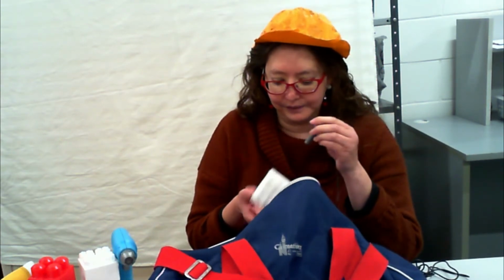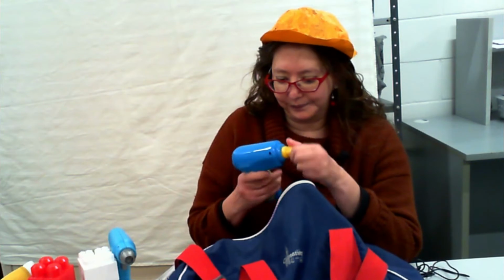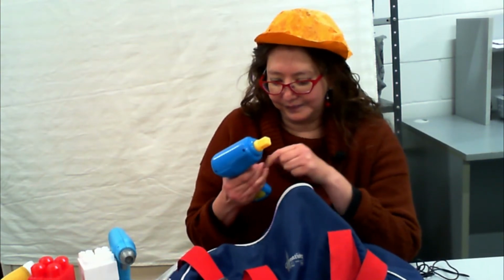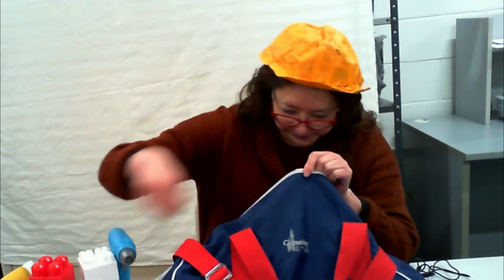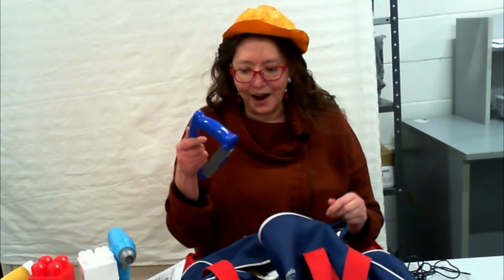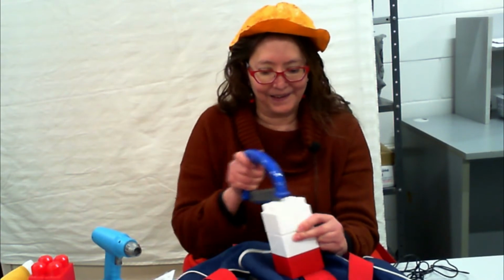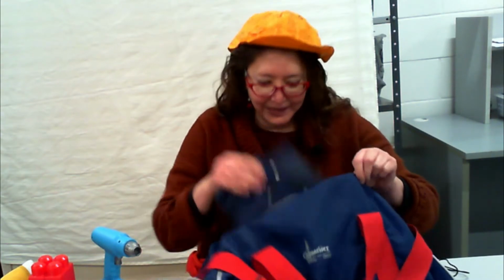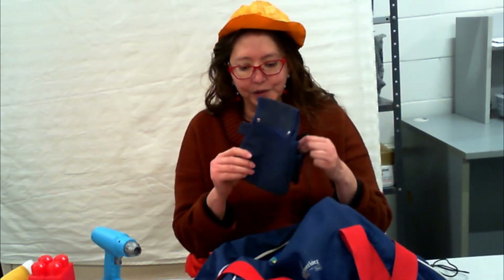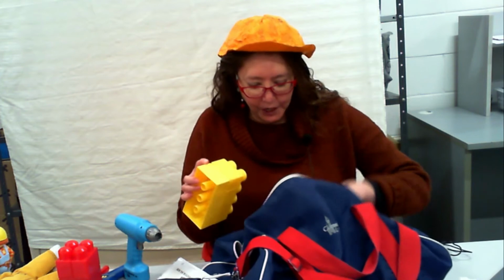Oh, hey. Vroom, vroom. My favorite, the saw! Oops, I held it backwards. Oh, this would go with the rhyme that we sang. And a little tool belt to keep all your tools. We got some more blocks. Here's another wrench.